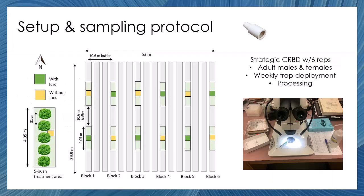So the first study we wanted to look at for this was the use of pheromones for just enhancing the trap capture. Are we going to get any sort of response in the field from these? So for this, again, we were in a southern highbush blueberry planting in north central Florida. We used a randomized complete block design, but we only had 2 treatments. We had traps without the lure and traps with the lure.